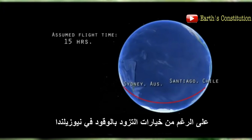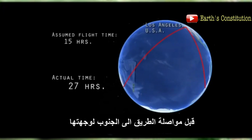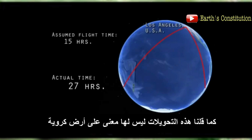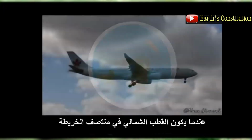From Santiago, Chile to Sydney, Australia, a straight 15-hour flight across the South Pacific is expected. Despite refueling options in either New Zealand or any island in the South Pacific, the flight stops all the way at Los Angeles to refuel before continuing south to its destination. As already stated, these detours make no sense on the globe, but are explained and work perfectly well on the flat Earth map, having the North Pole at the center.